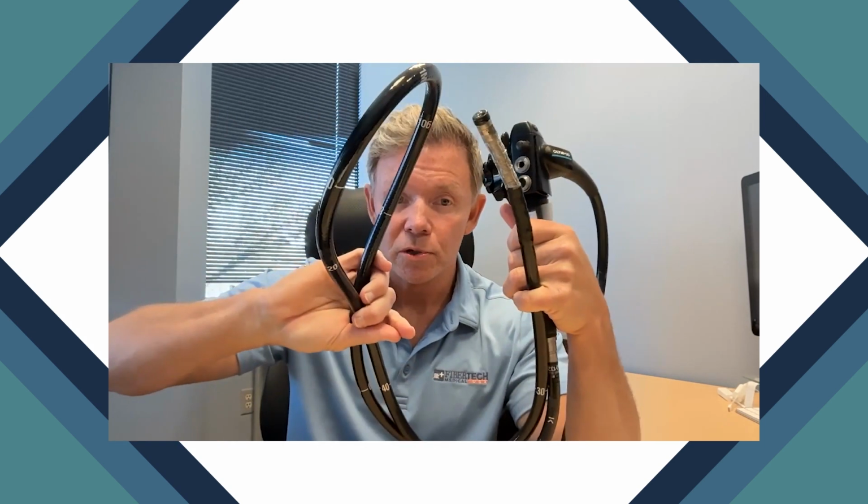As we go on down the scope, right below the control body, you lead into the insertion tube. As we mentioned in the beginning, the insertion tube on a colonoscope is nearly 6 foot long. At the end of the insertion tube, you have the portion of the scope which we call the bending section. Obviously, it's called the bending section because it bends. It just makes sense. And at the very tip, we call this the distal tip.